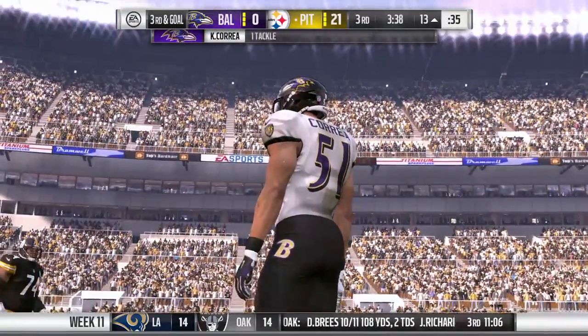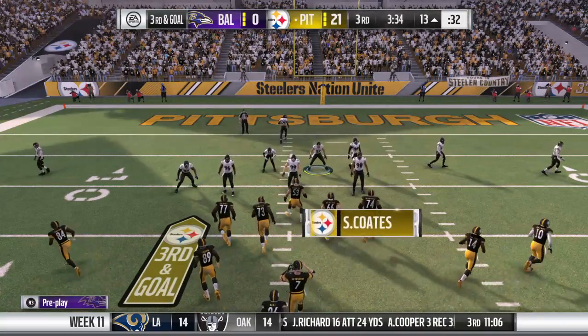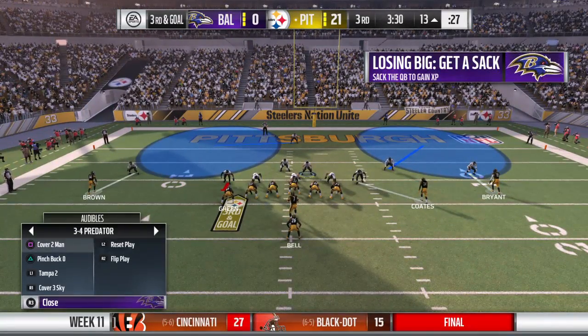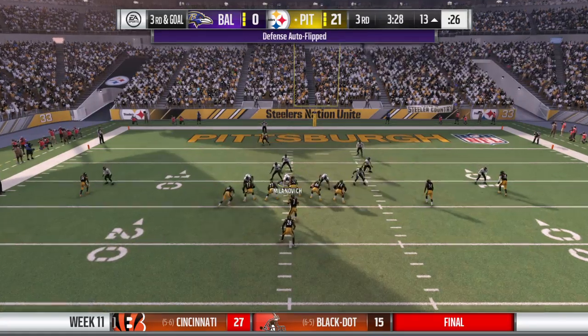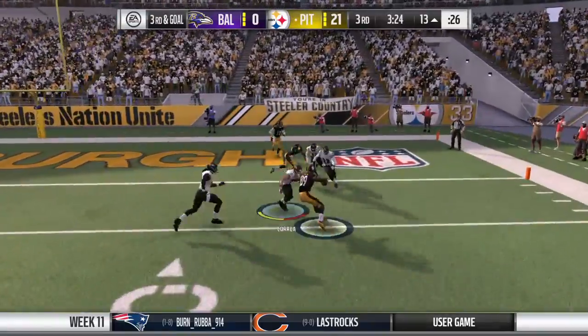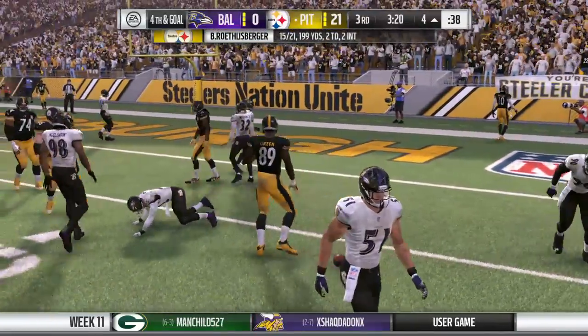Not only was that a terrific play, but that loss of yardage they created this close to their own goal line gives them a little breathing room now as they move them back. And they're breathing fire a little bit right now, aren't they? A lot of confidence being shown by them at this point of the game. That's going to be caught at the 10-yard line. It'll be a gain of 8, but it'll also lead to a fourth down.